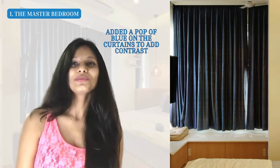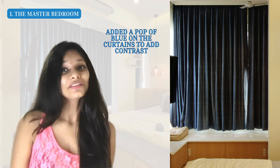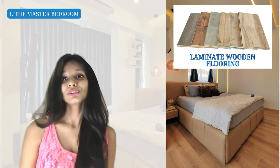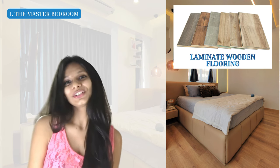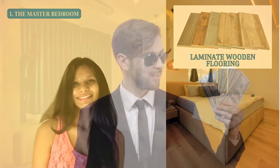To contrast the simple palette we've chosen for the bed and cabinets, we decided to add a pop of blue on the curtains. The client loved the color blue, so we definitely wanted to incorporate that. As the client didn't have the budget for a marble flooring or a wooden flooring, we decided to go with a laminated wooden flooring which looks similar to a wooden flooring but at half the cost. It's always good to spend half but get the same look.